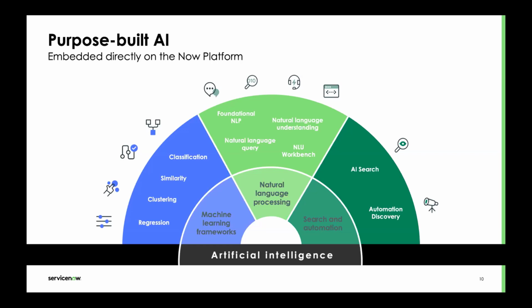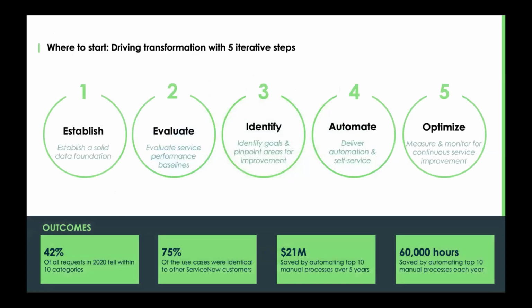But what a lot of customers say to me is, where do we start? How do you drive the transformation? And we put it down into 5 steps: establish, evaluate, identify, automate, and optimize. Now, again, the first one is pretty much where the mistakes or the success is going to come, because you have to establish a solid data foundation. You have to understand your data.